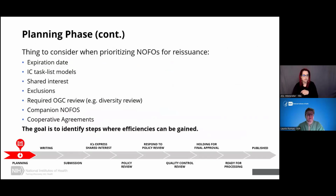So continuing on with the planning phase, what are things to consider when prioritizing which NOFOs for reissuance? First, consider the expiration date, right? Figure out who needs to be extended. Take a look at your task models, because again, all of the ICs have different pathways for NOFOs to be developed and reviewed prior to entering into the guide.